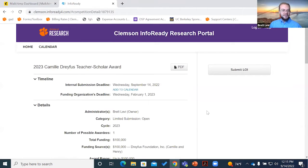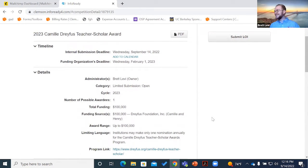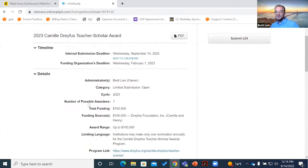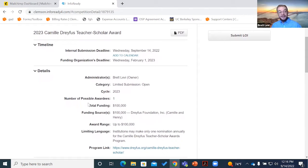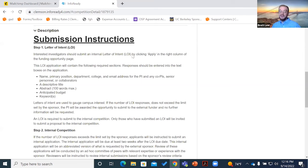If we click into here, the Camille Dreyfus Teacher-Scholar Award. This is due today, so that date's coming up quickly. This is what it looks like if you're interested in the overview. It gives you details from the solicitation about when the awards are due, the number of awards Clemson is allowed to submit, the total funding, and then it gives you instructions on the LOI. So if you are interested in submitting the LOI, it gives you the requirements.